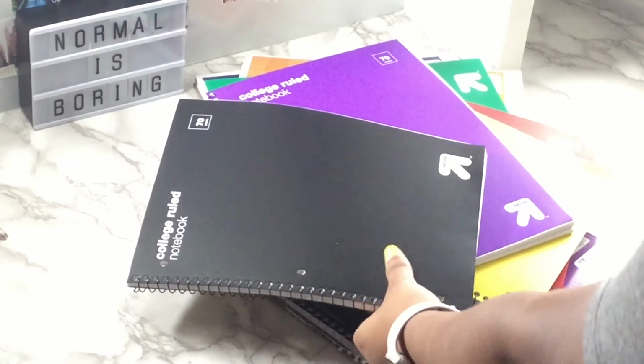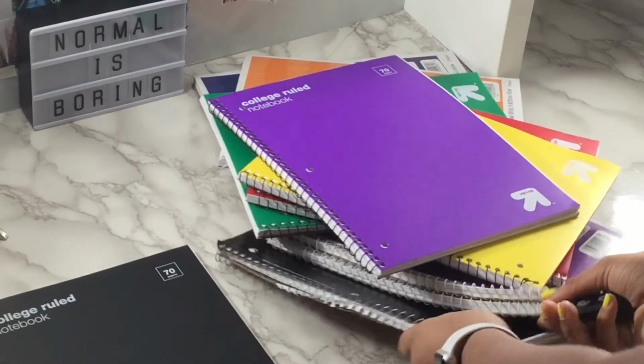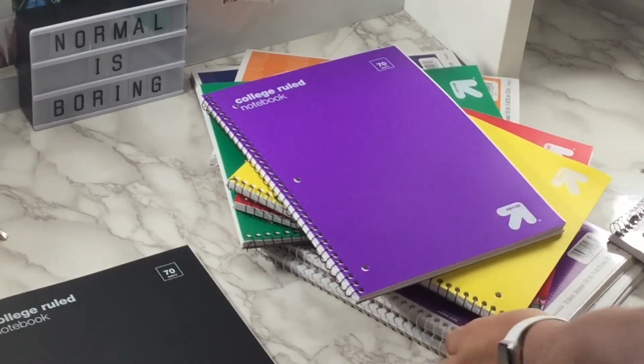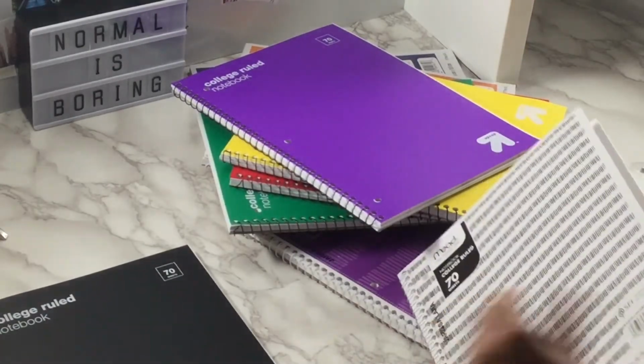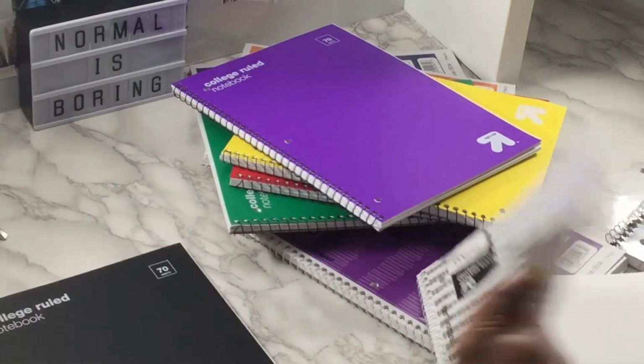So I have two different types of notebooks. I have a college ruled notebook from Up&Up, and then I have this one, I think it's from the dollar store, but I'm still gonna use it. And then I have another Up&Up one from Mead. Oh, this is from Mead, a college ruled one that has this type of cover. This one's actually plastic, this one's like paper.